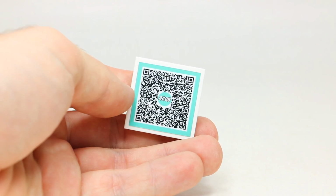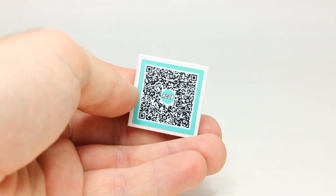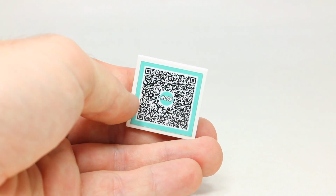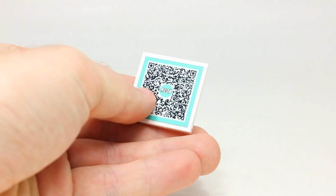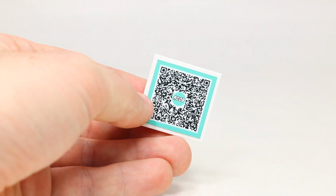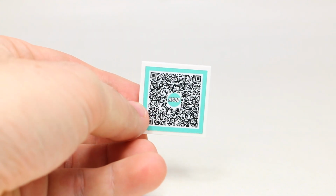So I thought this was a pretty cool idea. They didn't actually do printed instruction manuals for the set, which makes a lot of sense because people will look at them once and then never again, and it's a waste of money. So what they did is they included this custom stickered ACOB piece right here, which is actually a 4x4 tile, where it's a QR code that actually takes you to the instruction manuals to build the set.